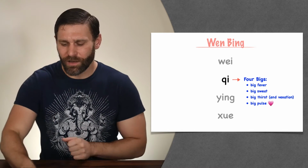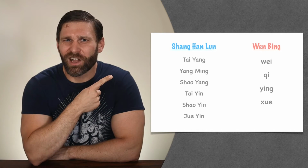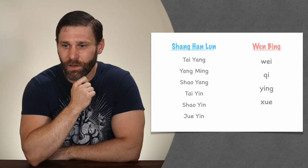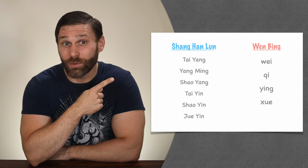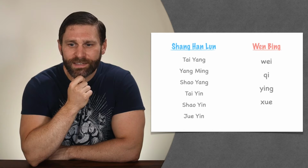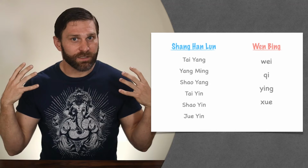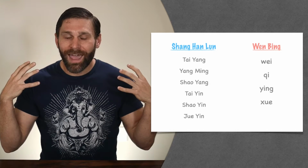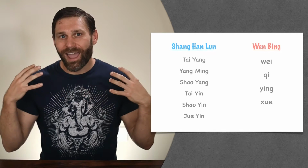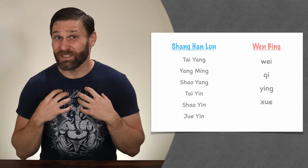We also talk about the Shanghan Lun, and this is going to be a little bit weird because remember we said that the Shanghan Lun is a theory of cold damage. It's how cold penetrates through the 6 levels, whereas the Wenbing is the warm disease school. It's how heat penetrates through the 4 levels. Well, it turns out with the Shanghan Lun, our first level is the Taiyang level, so that's like an exterior attack of wind cold. But as it gets deeper, its next stop is the Yangming level. And as it gets deeper, that cold actually transforms into heat.